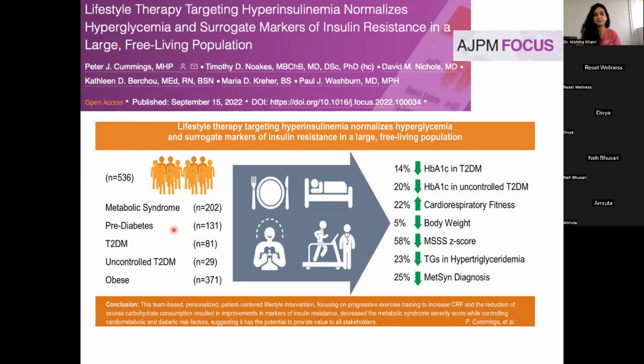And consistency in the same is important. You can't be like, I'll follow the lifestyle today and then after two, three days, I skip one day. It doesn't work that way. Consistency is the key.